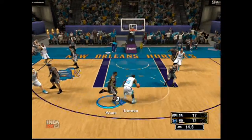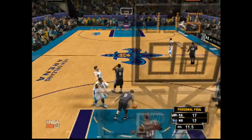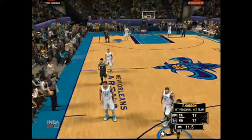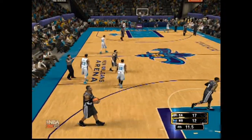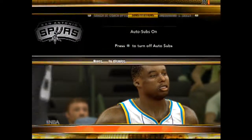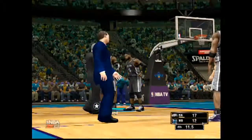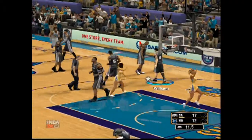Anderson dishes to Gordon. Chipped away. And they go to the intentional foul. Time called here. The Spurs decide to talk it over. They lead by 5. 11 seconds left to play here in the fourth.